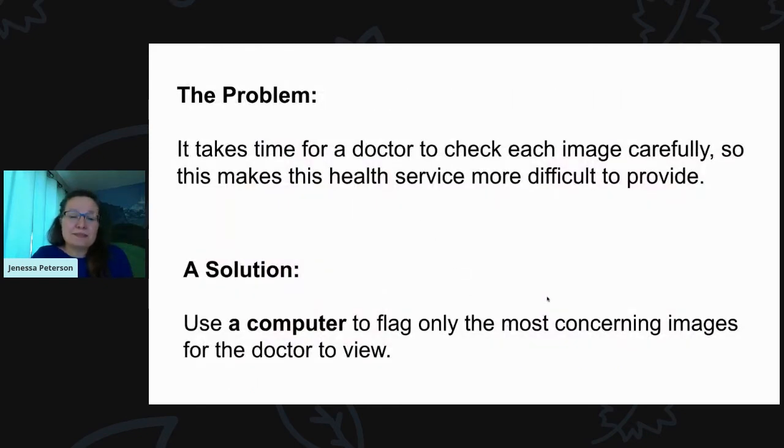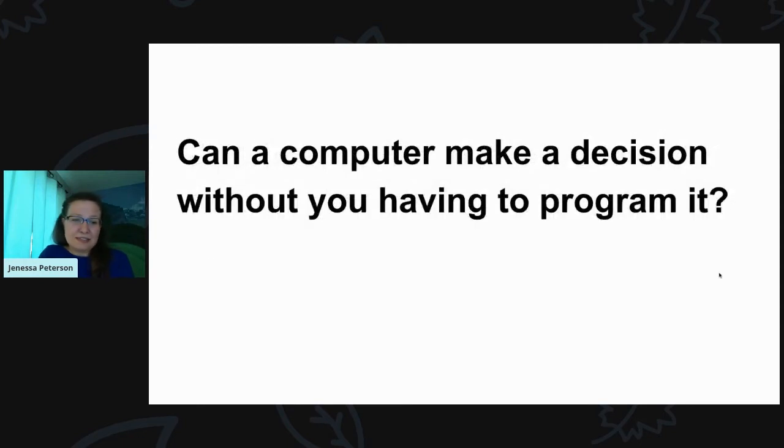So the problem is, in these far rural areas where there's not very many eye doctors available, it takes time for a doctor to check each image carefully. So this makes this health service more difficult to provide. So the solution is to use a computer to flag only the most concerning images for the doctor to view. The idea is that we wanted to use the computer to try to make this easier on the doctor. So can a computer make a decision without you having to program it?